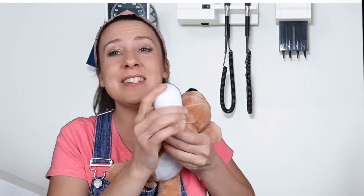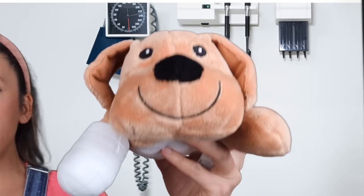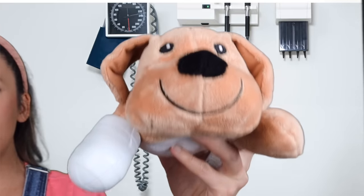Okay. Now we need to put this bandage on his paw. Can you help? You say on and we'll put it on. Put it on, put it on, put it on. Good job. You're helping the doggy. And we're putting on the bandage. Oh, I feel better with the bandage on. Oh, I'm so happy that you feel better. Thank you for helping.